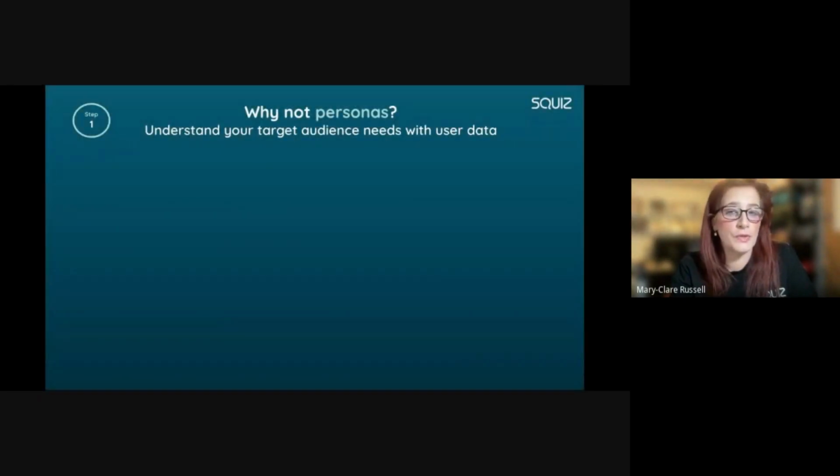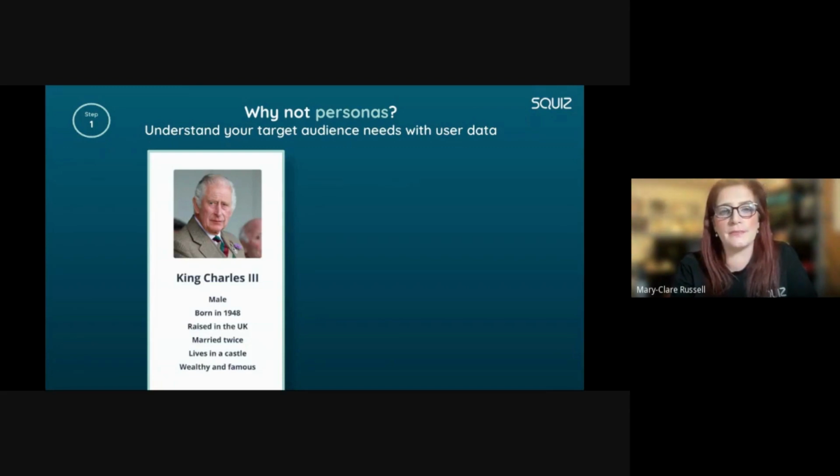You may think you want to go for the persona approach. All of us have used or developed personas, right? But we know it can have its flaws. Let me just give you an example of how using personas can present its own challenges. Let's have a look at user 1. He's male, he's born in 1948, he's married twice, lives in a castle, and is wealthy and famous. He is none other than King Charles III.